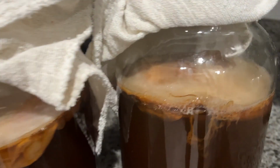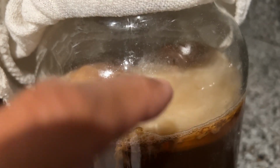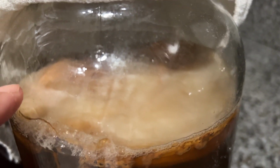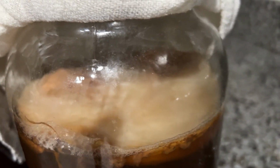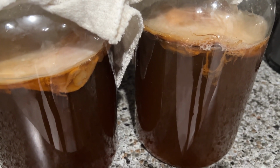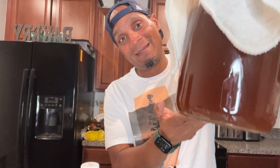All right, look at the SCOBY on top. So thick it got. Look at this one also. Looks healthy. See, it's all that white and pinkish color. So you know this is a healthy SCOBY. All right, so that's it on day 8. Now it's day 10, and we're gonna check on how our kombucha is doing. And I mean, it's looking really good.